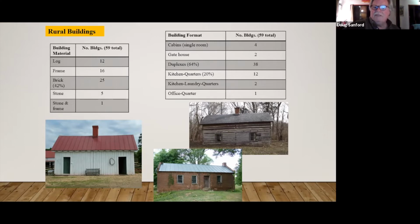And so we see these duplexes, guess what? They're larger, they're better built, and they tend to be located near the main house, which again, somewhat explains their survival.